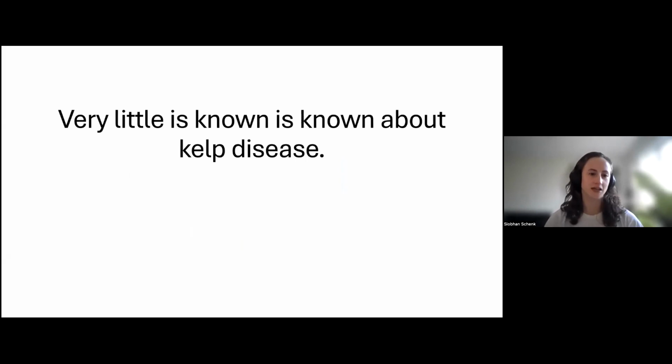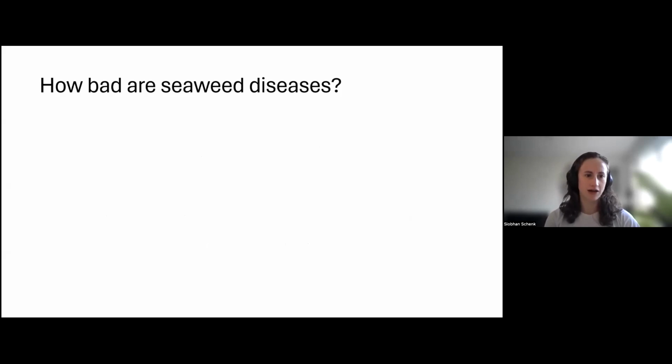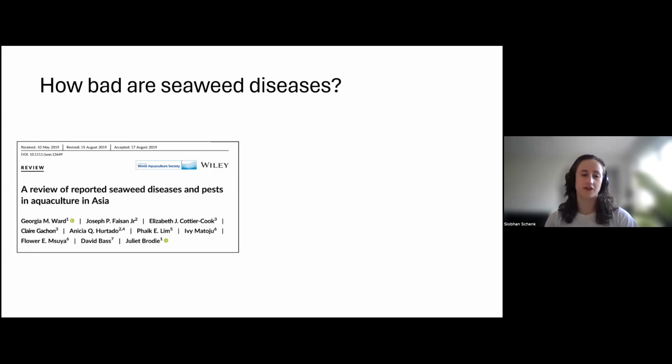So why are we studying diseases at all? Well, little is known about kelp diseases, and they're predicted to become a lot more prominent in the future, both because of the intensification of aquaculture, but also because of climate change. But that's not actually enough for a topic to be important all the time, so I want to emphasize how bad seaweed diseases actually are. There's a pretty great review from 2019 that goes over this in detail, but I just want to highlight a few key papers that they talk about in their review.